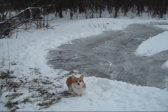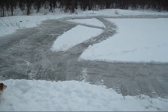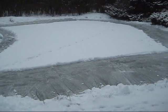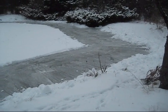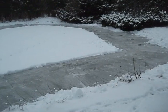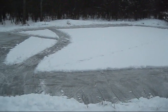Okay, Snickers and I have a good chunk of the pond shoveled off now. It's not too hard pushing the snow. The snow's fairly light, and the ice is very smooth. So hopefully my skates and Charlotte's skates will fit, or all this work will be for nothing.